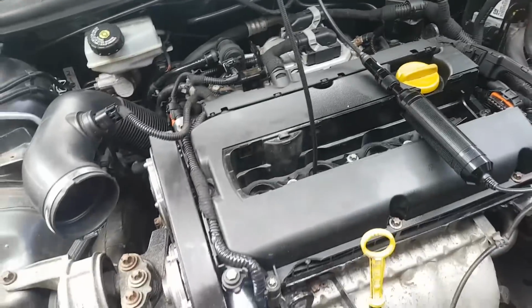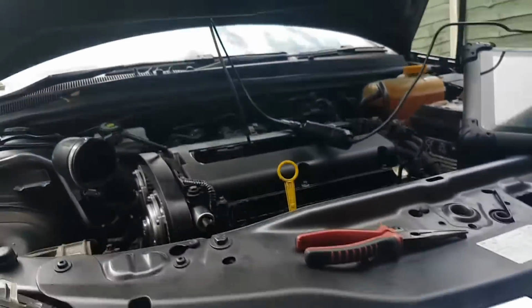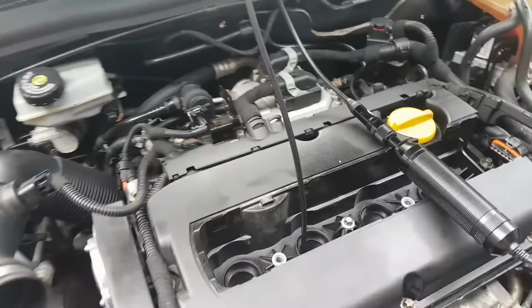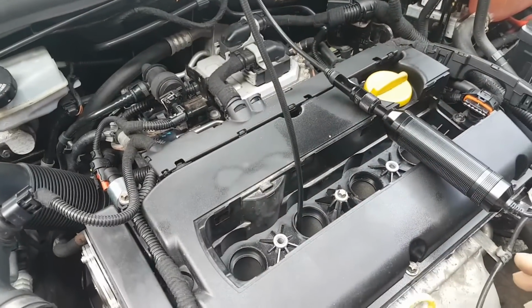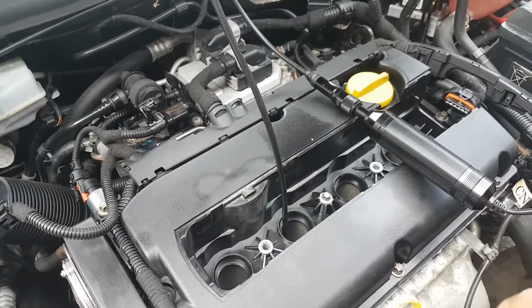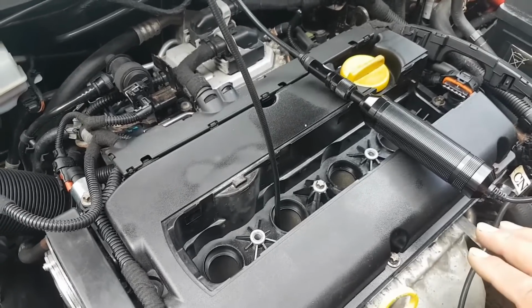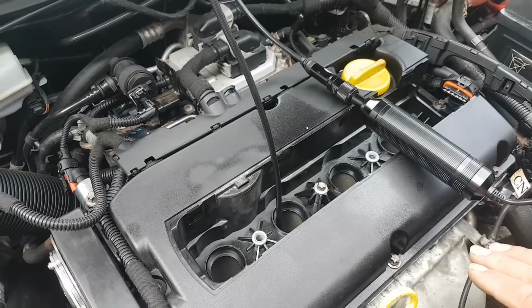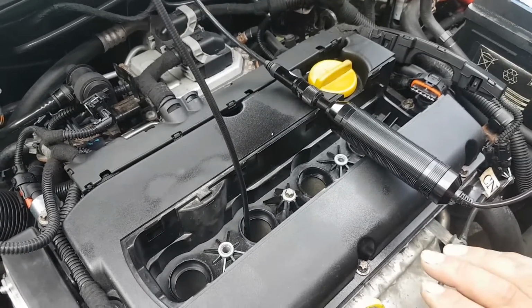Okay, so as you can see, I'm putting a camera inside the cylinders. I first put just the camera. I want to see if there's any marks on top of the pistons, maybe to show that the valves have touched the pistons. I can't really see that, but the engine has been running after that anyway, so I can't really see any marks.